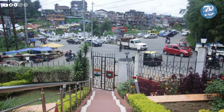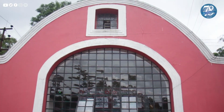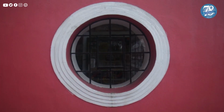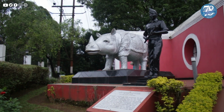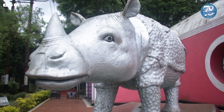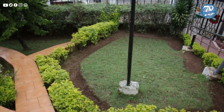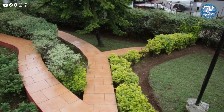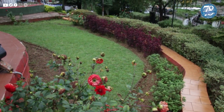Traveling through the busy Shillong to Guwahati highway, it is indeed hard to miss this pink-colored, semi-oval structure with round windows and with a magnificent sculpture of a rhinoceros placed at the foreground, symbolizing resilience, courage and determination. As visitors enter the main gate, manicured gardens and well-laid flower beds are a feast for the eyes and will surely make one want to stop for a selfie or two.